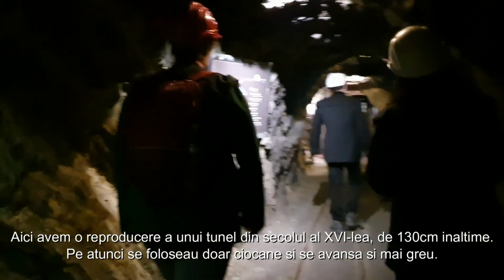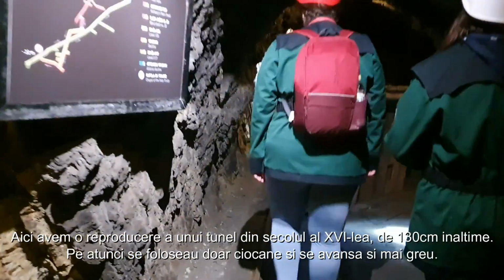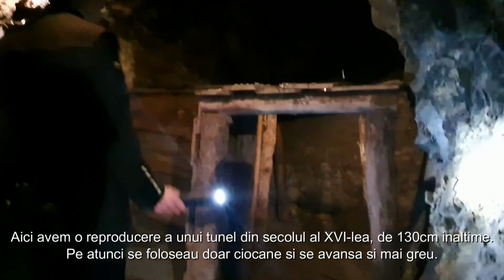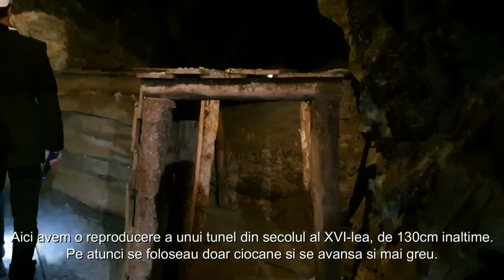Now here you can see a reconstruction of the tunnel as it was at the very beginning in the 16th century. Height like this, see, 1 meter and 30 centimeters of height, because they had just 2 hammers. And of course the work of digging, excavating the tunnels was progressing only slowly.